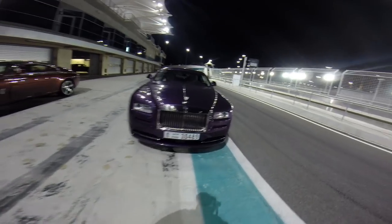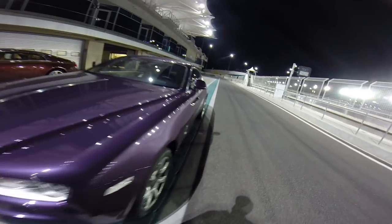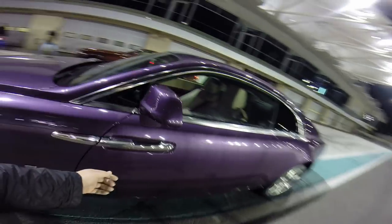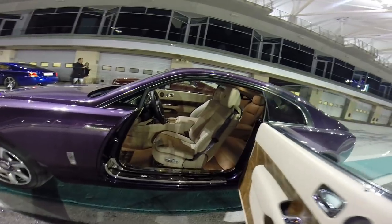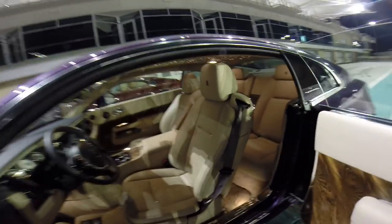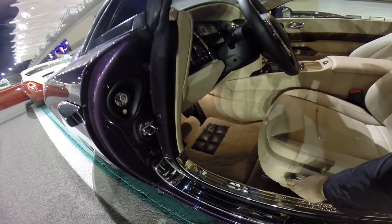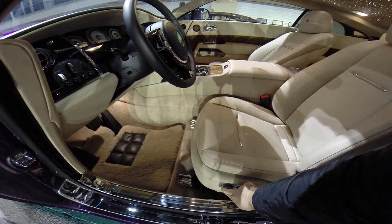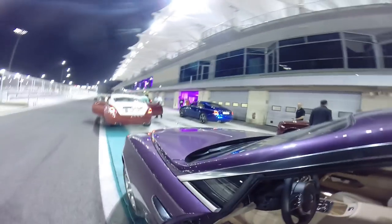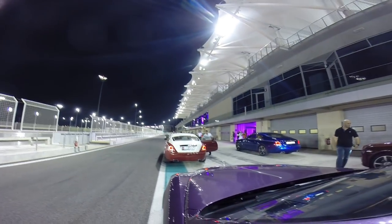It's got to be the purple. Look at this beauty. Push the seat back. Get the seat back, back, back. I need to find a passenger to hold the camera for me, man.